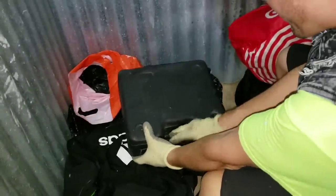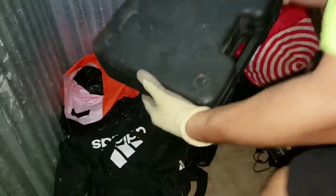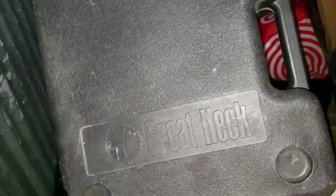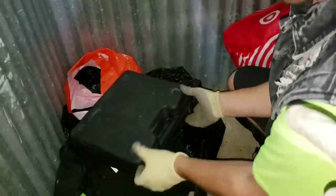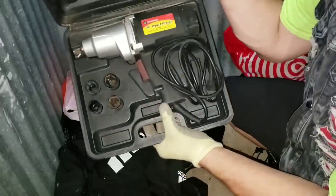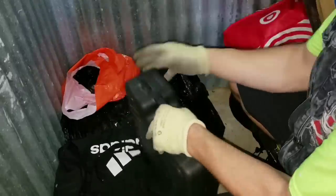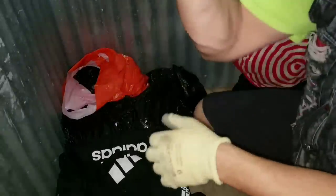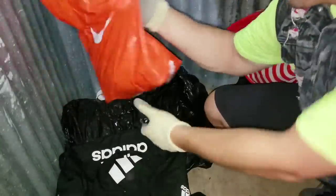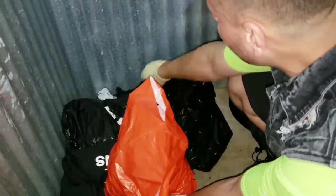All right, and here, what is this? Great neck. Anybody know who has a great neck? This guy. Not trying to cheat my own neck or anything, but apparently it is an impact wrench. So we'll set that aside. That's a little profit there. George's down here for sure.